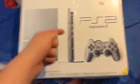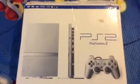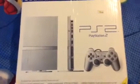And now, this is a surprise for you. I went to the treasure chest, and I got this PlayStation 2. I got that for $34. It was expensive, right? But I finally got this. Let's get this thing, and let's check it out.